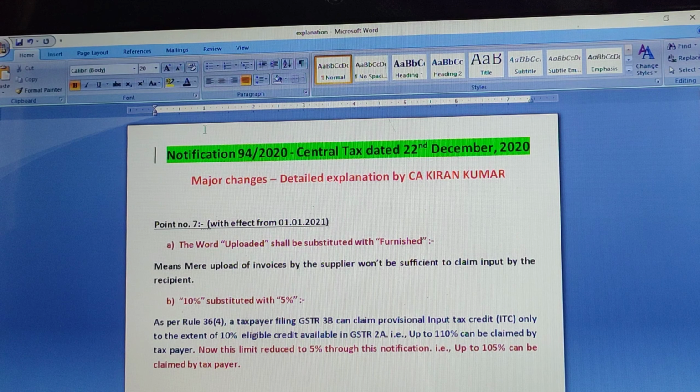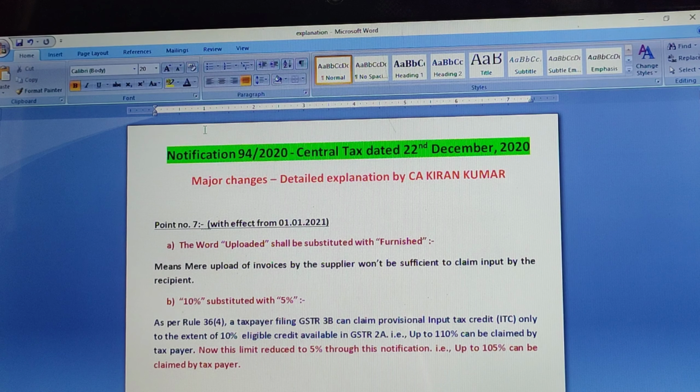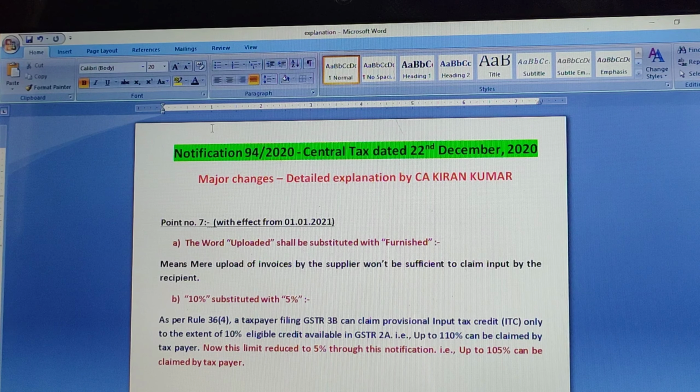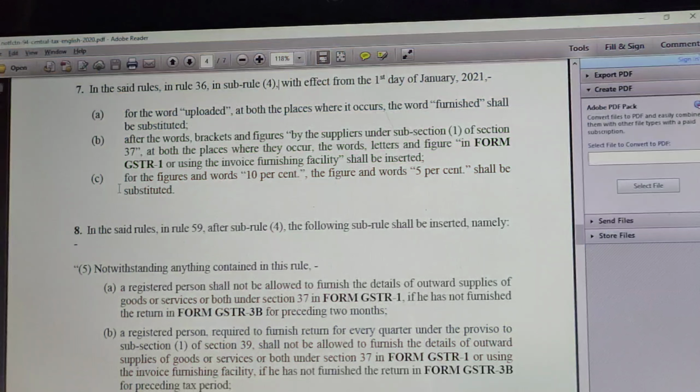When you upload invoices, there are still chances for the supplier to make changes or to completely delete the invoice as per his wish. But he cannot make any changes if he submits and files the return. Therefore, through this notification, the recipient can claim the input only if the supplier uploads, submits and files the same. Then only the recipient can take the input. Mere uploading won't be sufficient to claim the input by the recipient.